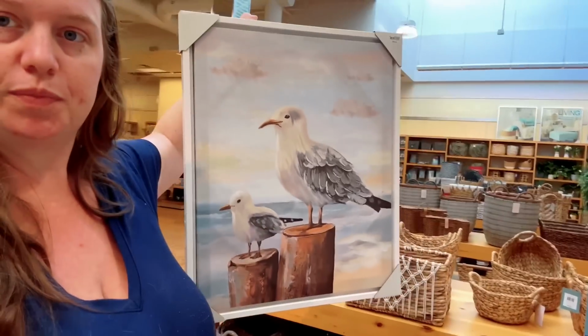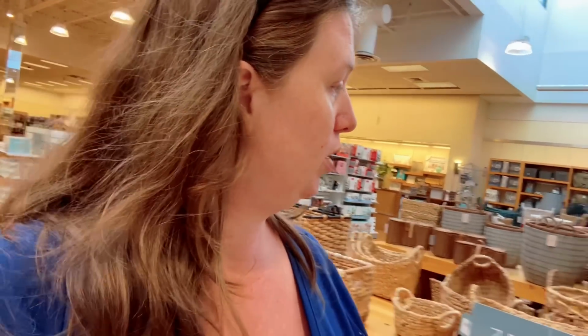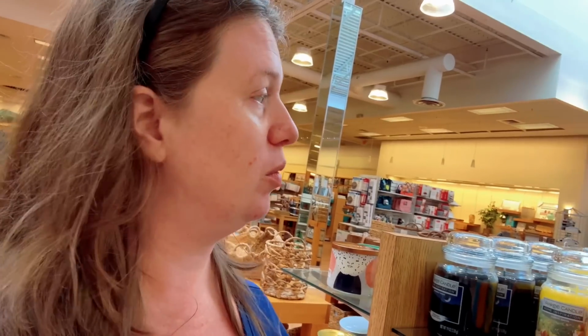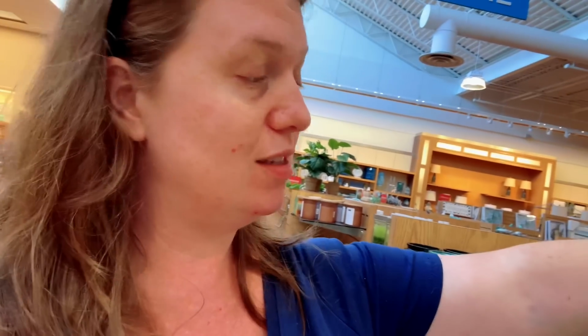I do think I'm gonna get this. I think that'll work perfect for the kids' bathroom. We also have some really pretty candles here that I'm tempted to get. I don't use a lot of candles, but man, they still draw me in. I love candles, even though I know they're like horrible for you. But there's just something about the ambiance of a really nice candle and it burning.